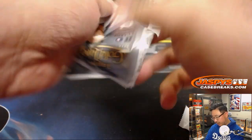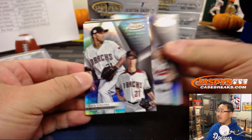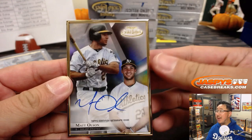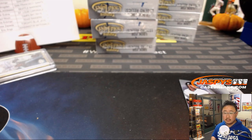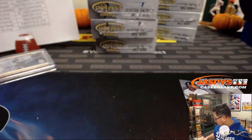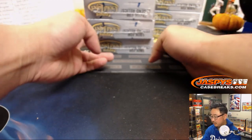And the next framed auto is going to be behind Zack Greinke. It's Matt Olson. Nice Matt Olson for Chris Parent and the Oakland A's. All right, next four.